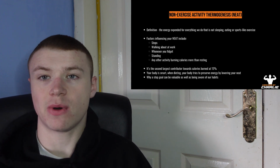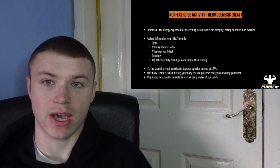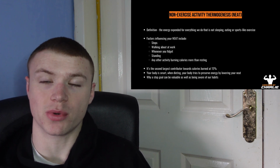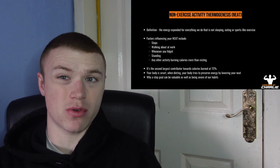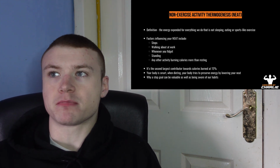So this is why a step goal can be valuable during a dieting phase, because generally if you're dieting, your body doesn't want to lose weight. Your body wants to be at homeostasis, so your body wants to maintain weight. So if we're dieting, we're slowly starving ourselves to an extent, which isn't really great for your body. So your body will take actions to try and prevent that.